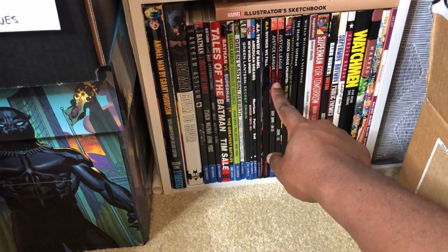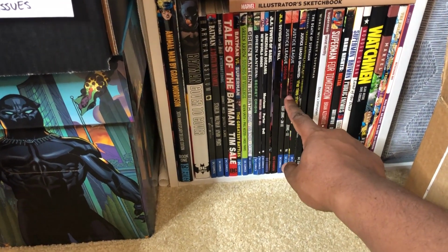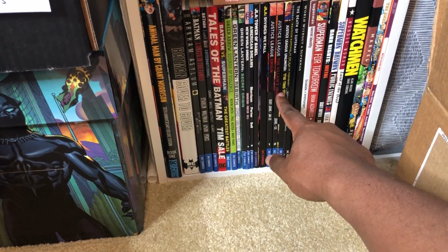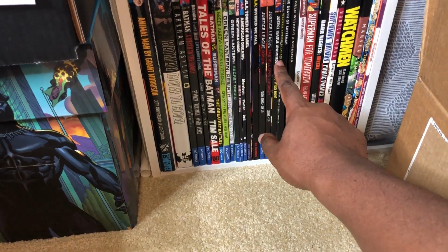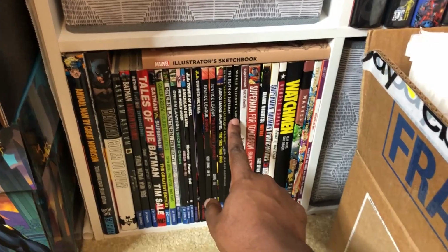So this is basically what's collected in that Justice League Origin Deluxe Edition. But it's Geoff Johns and Jim Lee, and I'm probably going to go ahead and upgrade that very soon. Justice League Unlimited, something I got off eBay. Then we got some Superman stuff here. So Whatever Happened to the Man of Tomorrow, and The Death of Superman, and The World Without a Superman.